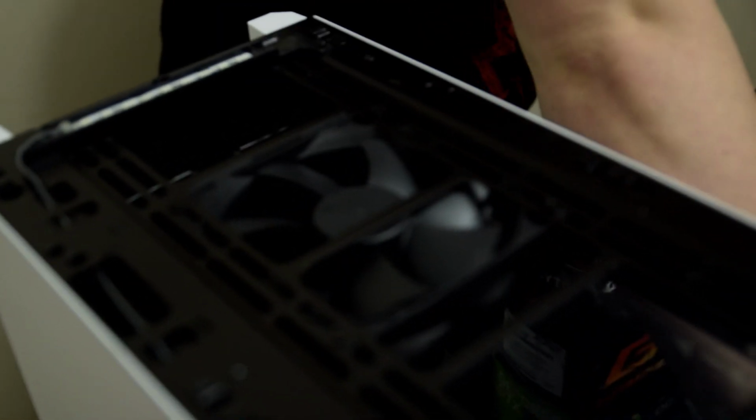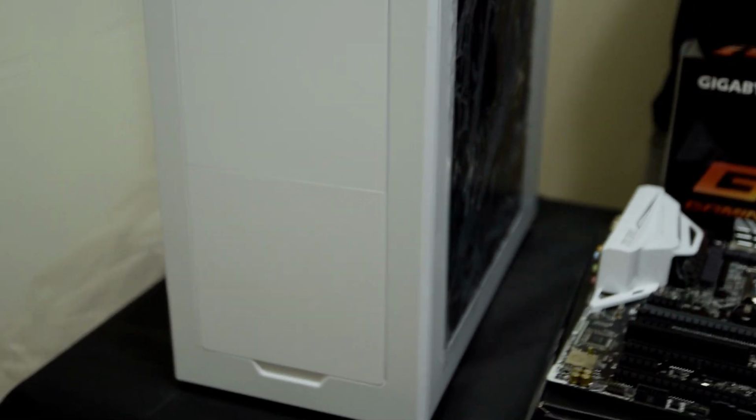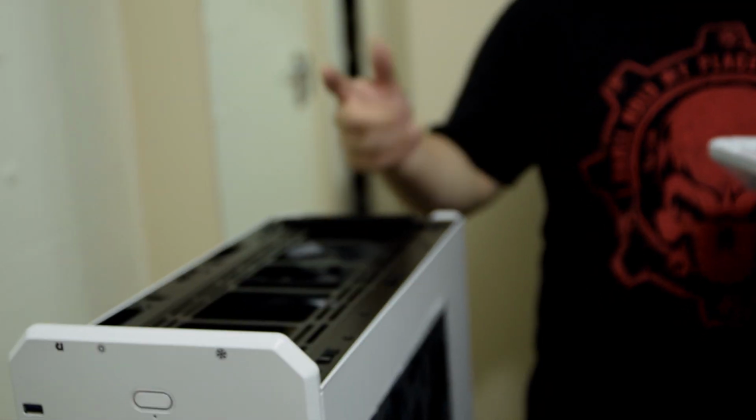Because at the end of the day, we're going to have all the cooler here, and there's going to be one fan, and then the big cooler. Because I don't want to have anything at the bottom. So I'm just going to take this out completely. Okay.